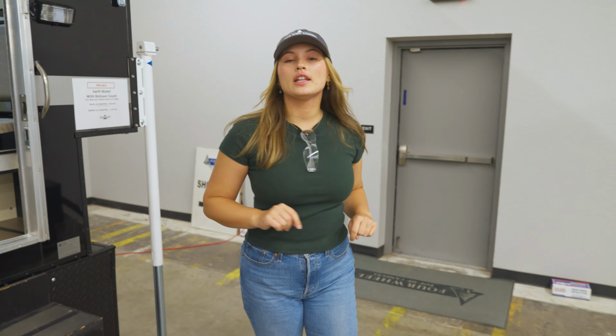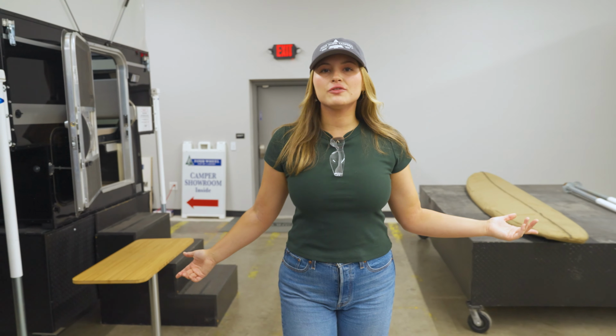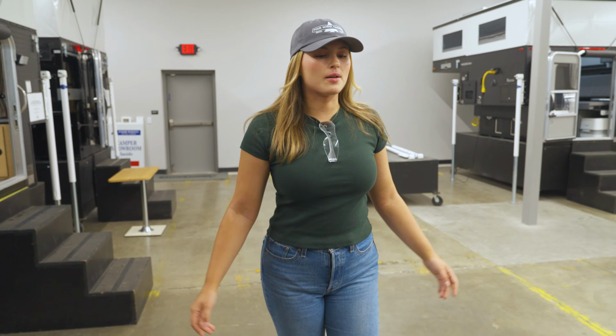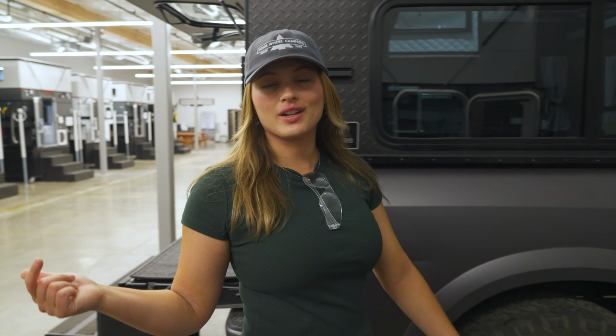We do have one used camper for sale. It's out on the floor. It's a used Granby flatbed. We've used it for events and ambassadors. It's a great camper. I'll show you that too, but we have to go through production to get there, so let's take a walk.